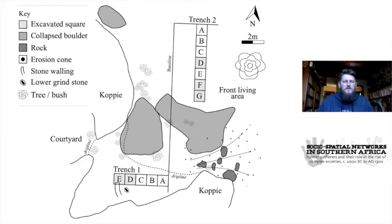But inside the shelter, we found a really interesting sequence. The earliest date we have is around 200 BC for this site, but that's well above bedrock. There's still a long archaeological sequence below that date, so we're not sure yet what the earliest occupation of this site could have been. But from 200 BC up until at least 1300, probably beyond 1300, maybe we have dates around 1400, 1450 at the site with hunter-gatherer material, this site was occupied.